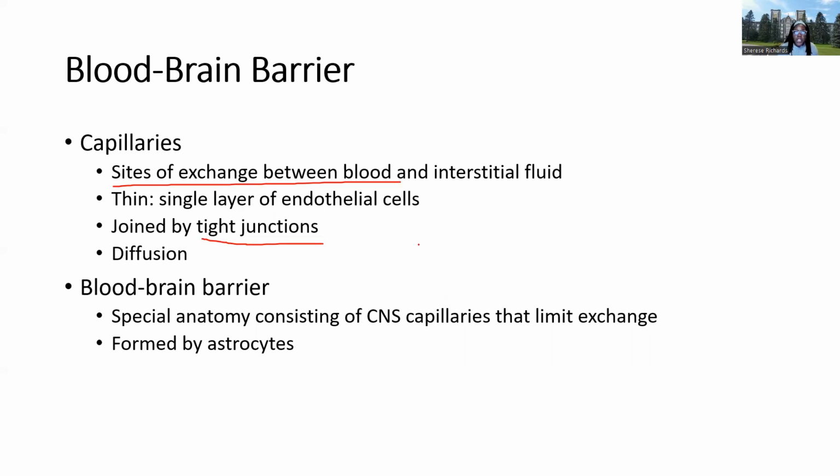Any type of exchange needs to happen through the apical surface and then the basolateral surface and then into that blood vessel or that interstitial fluid. So tight junctions really help to secure the communication in between the sides of the cells. And the blood-brain barrier is a special anatomical junction that helps to limit that exchange. So it's an additional guard, an additional barrier on top of the tight junctions that further limits what can move back and forth in between the interstitial fluid in the brain and the blood vessels that go to the brain. And as we mentioned earlier, it's formed mainly by these astrocytes.